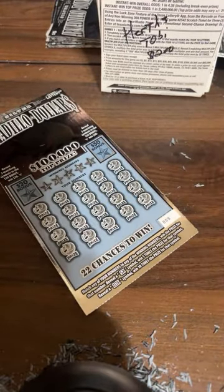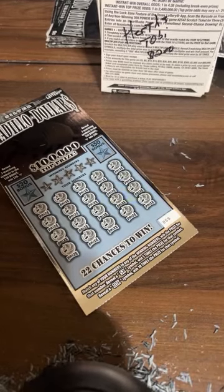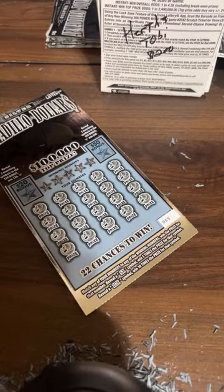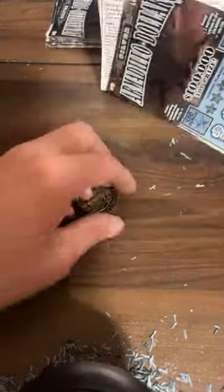I have no idea. Let's do a count real quick, guys, to see where we're at. We're at $5. We're at $10. We're at $15. We're at $20. We're at $30. We're at $40. We're at $45. We're at $55. We're at $65. $115. $120. $125. $145 back so far, guys.